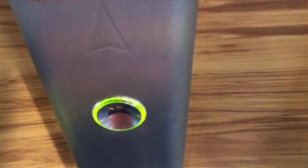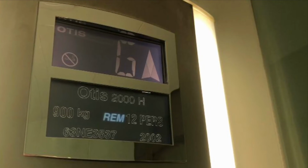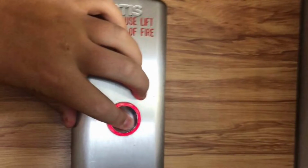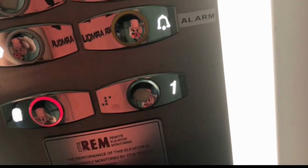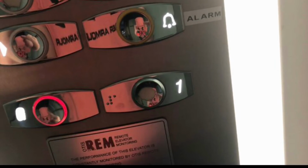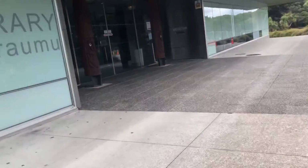Now to the lift at Paraparaumu Library. This one is an Otis 2000H hydraulic, I think, I don't know. I kind of like the chime on it. Plus, it has a green interior, which is kind of interesting. So this is my first Otis 2000H ever. Where are we going? That's right, Paraparaumu Library.